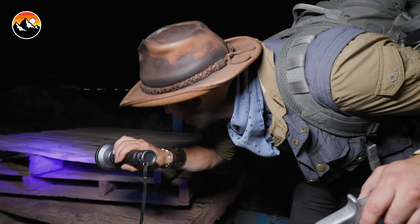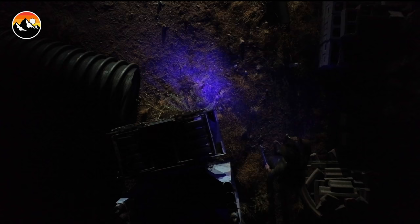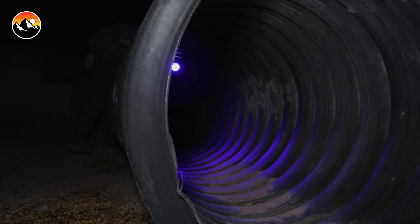Aside from using the right light, the only thing you need is a little patience, and then before you know it, a scorpion will magically appear. Oh, right there, look at that. Giant desert hairy scorpion right on the edge of that pipe. See how they glow? Luminescent, that is perfect.